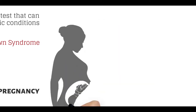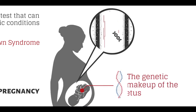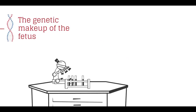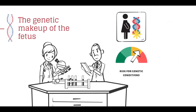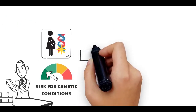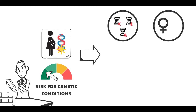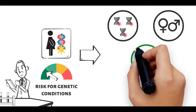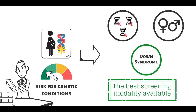When a woman is pregnant, the placenta sheds fragments of DNA into her bloodstream that often reflect the genetic makeup of the fetus. Analysis of a maternal blood sample can determine whether or not the pregnancy is at higher risk for certain genetic conditions. While this technology is used to screen for many different genetic conditions and to determine sex of the baby, it is most effectively used to screen for Down syndrome. In fact, it is the single best screening modality available for this condition.